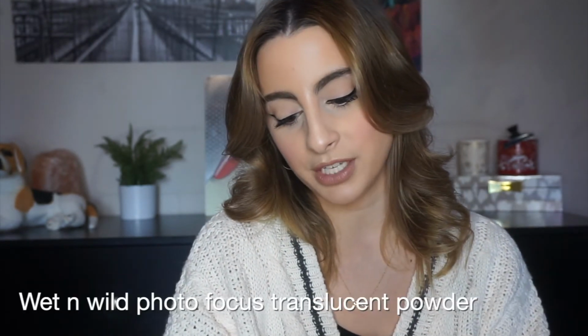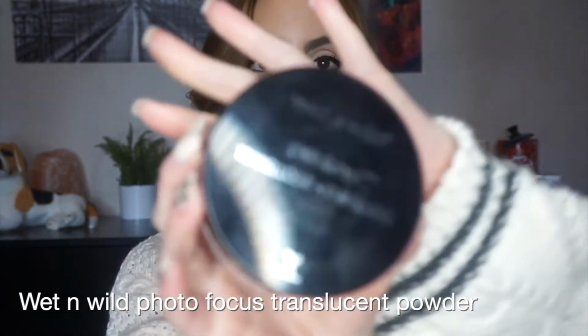The last product is another product that I did speak about in my full face of drugstore makeup video. I honestly didn't think I would like this, and then I started using it more and more, and I have just fallen in love with it, and I think it's a perfect everyday powder. This is from Wet n Wild. This is their Photo Focus Translucent Setting Powder.